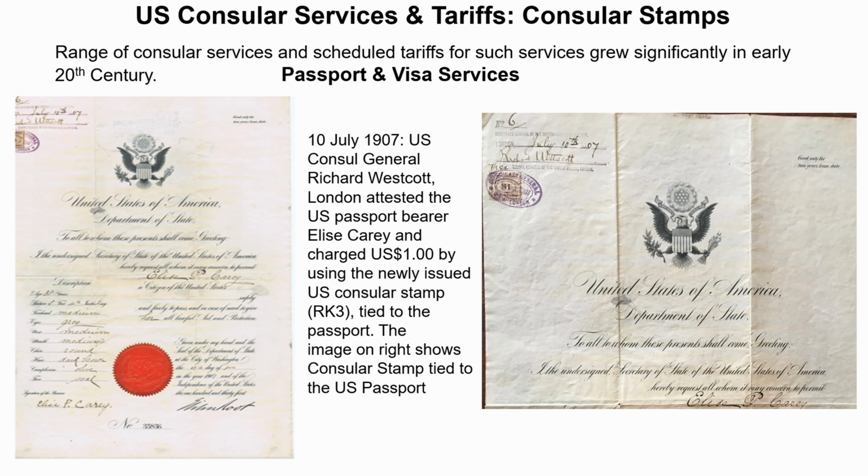Now we're going to get to the type of services. So what we're showing is one passport in 1907. The Consul General of the West Coast in London basically confirmed and verified the U.S. passport bearer was the person it was, and he charged a $1 consular fee for that service. The image on the right shows the consular stamp tied to the passport document. You notice in those days they did not necessarily have the photograph on the passport. So this was a way to verify that the bearer of the passport is who they say they are.